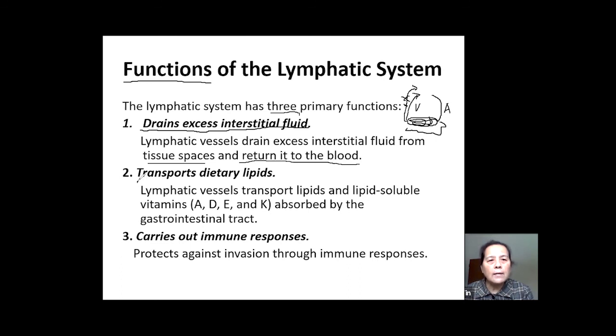And the second function is to transport lipids. We say lipids are coming from our food, from what we eat. Absorbed in the digestive system, but they are transported by the lymphatic system. Especially for fat tissue, lipids, and the fat soluble vitamins, including vitamin A, vitamin D, vitamin E and K. Those are fat soluble vitamins. Certainly we have some water soluble vitamins. But fat soluble vitamins are transported by the lymphatic system.